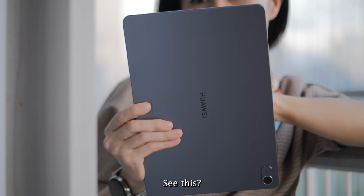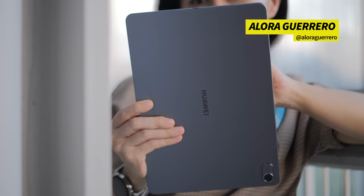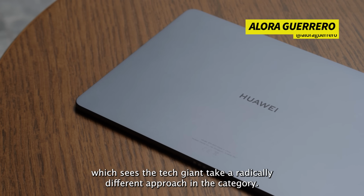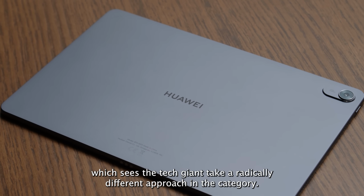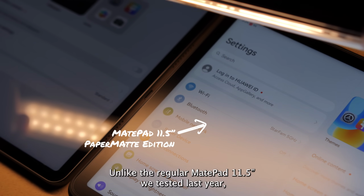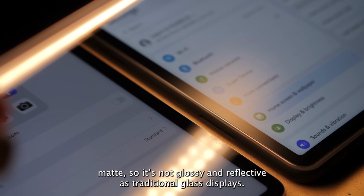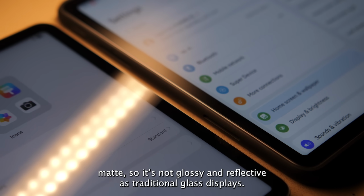This isn't just any ordinary tablet. This is the new Huawei MatePad 11.5-inch PaperMatte Edition, which sees the tech giant take a radically different approach in the category. Unlike the regular MatePad 11.5-inch we tested last year, its PaperMatte variant arrives with an LCD panel that appears matte, so it's not glossy and reflective like traditional glass displays.